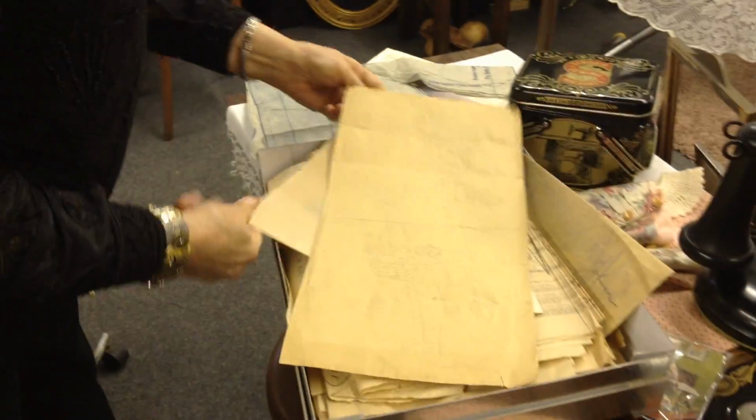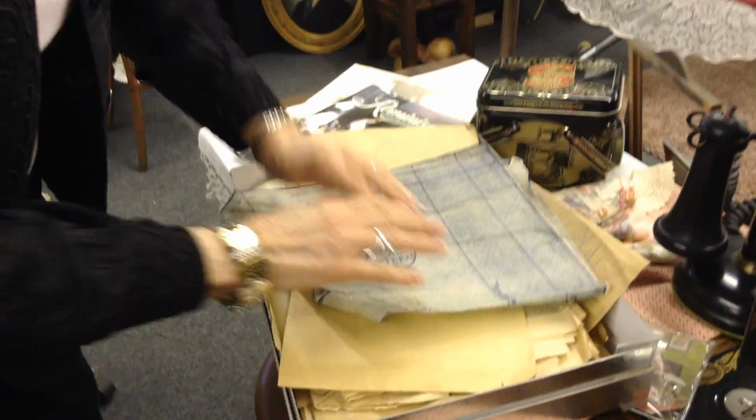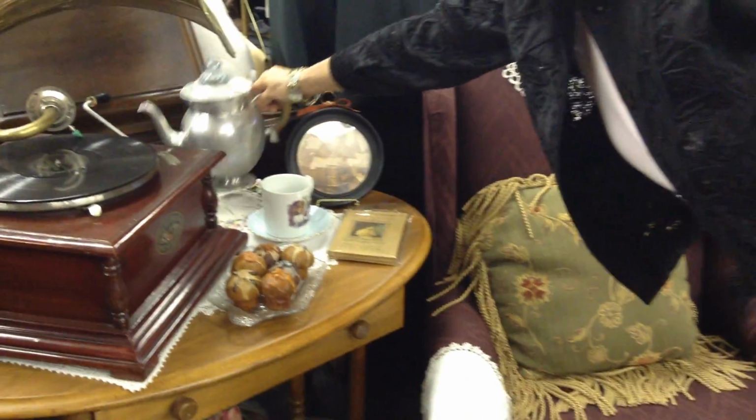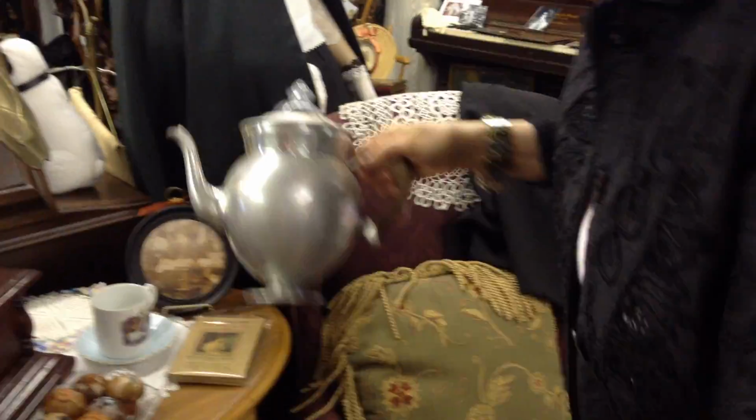Apparently it somehow transferred enough of some color to something that they could embroider it. So that's kind of interesting. Don't know what to do with it. Okay, over here, here's the coffee pot that I noticed I had in advertisements in those magazines.